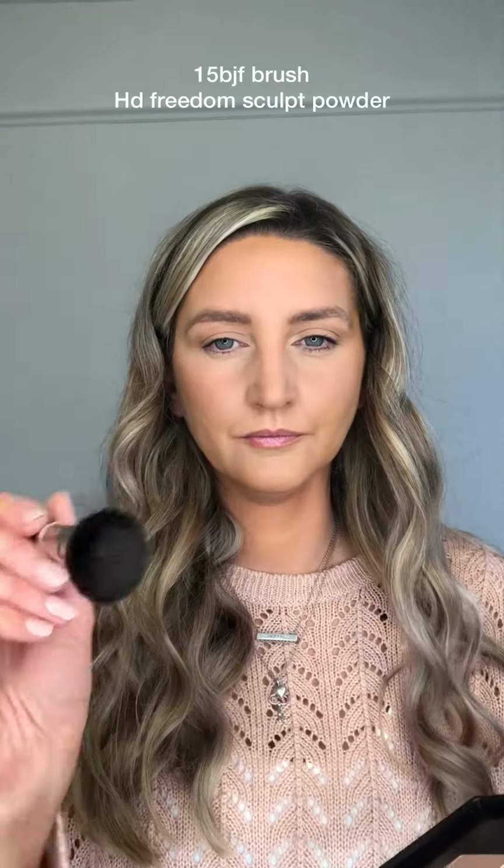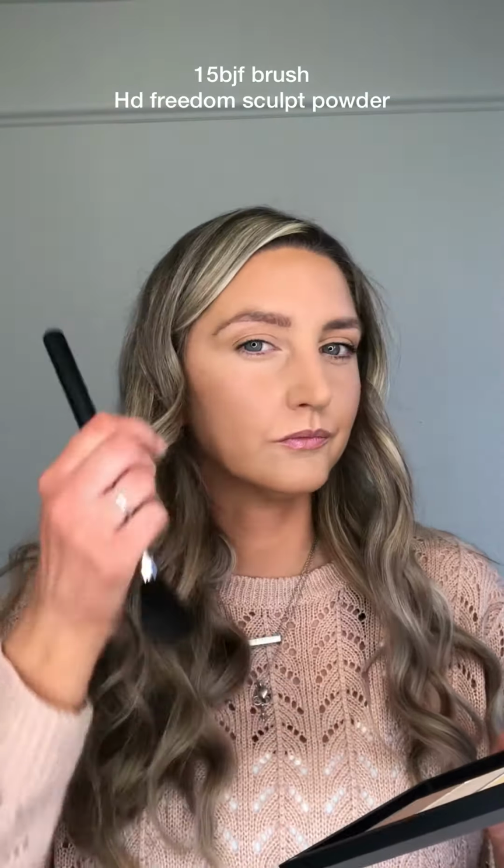So I'm just taking a bit of 507 contour shade here on my 15 BJF and just running it underneath my cheekbone, exactly where I place my all covered cream concealer. This is going to just set the concealer and also add just a slight bit more depth. Just like where we placed the all covered concealer around the jawline and chin, I'm going to go over that again with this powder and just getting my double chin there as well. I've brought it from my temples and up and around my forehead as well.